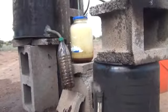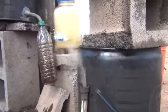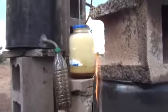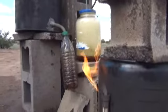Alright, so it's been about 35 minutes now. The syngas looks like it's slowing down a little bit, but I also lost some temperature on the wood stove, so it could be that. Obviously the gas is still very volatile, holding lots and lots of energy still.